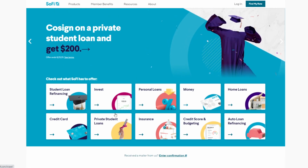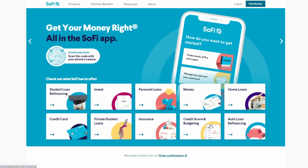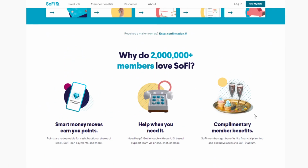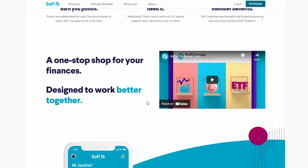So you can also get personal loans. They have savings accounts, checking accounts, credit cards, insurance, credit scores, budgeting, auto loan refinancing. They provide a lot of services. They have over 2 million members. You earn points. You can get lots of benefits from that.